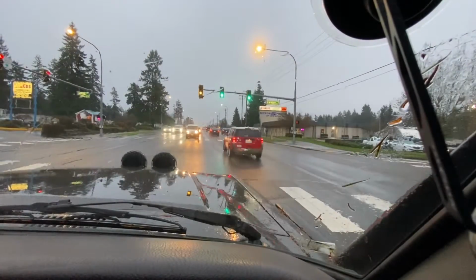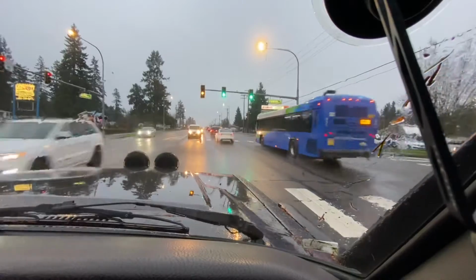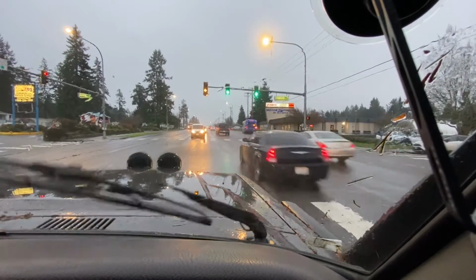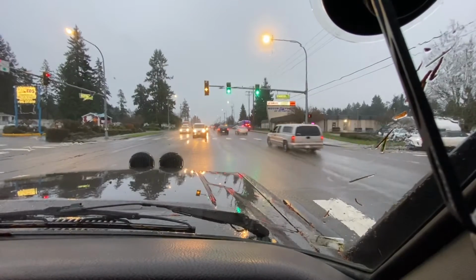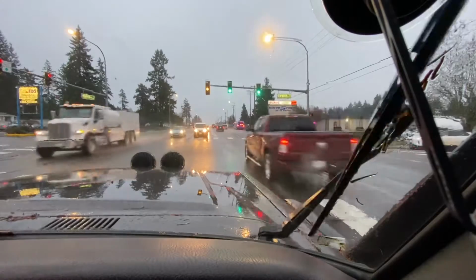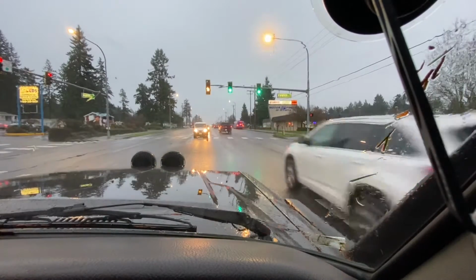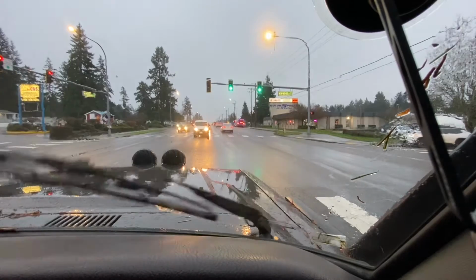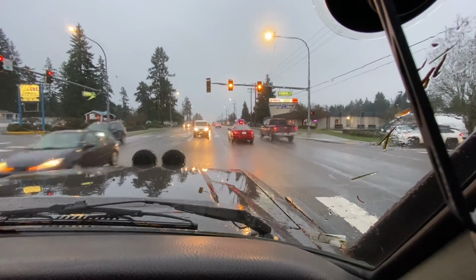So this is what I'm talking about. At a left-hand turn on a yellow light, I really can't see to make that turn for oncoming traffic, but luckily this one has a green arrow for me to go on also. Minor inconvenience.